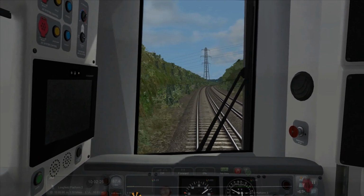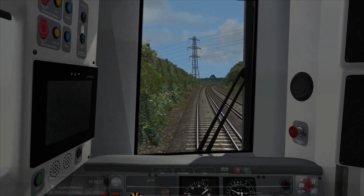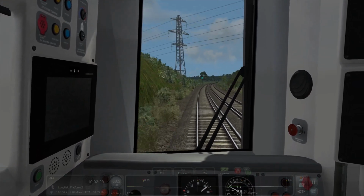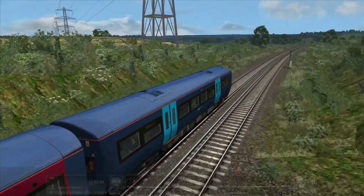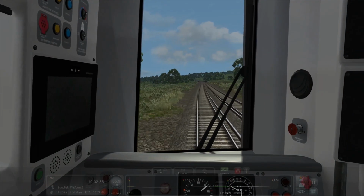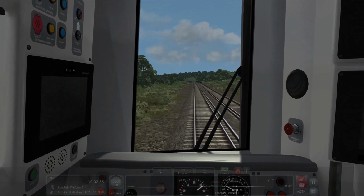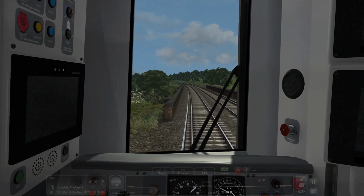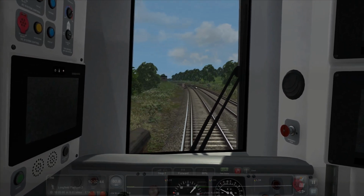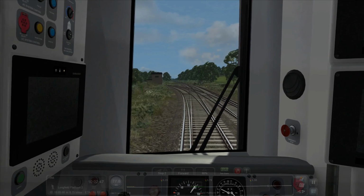Right. Let's power down, because we're going downhill any second now. That's it. Oh, I love these embankments and they've got all this going on. Right, okay. Now I'm thinking, and about now, because we're going downhill, about now would be a good time to start the braking process. You can always cut back a bit.